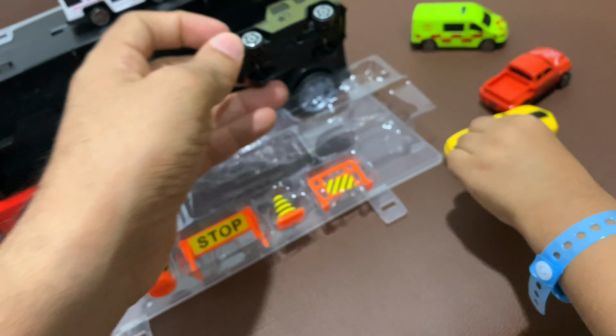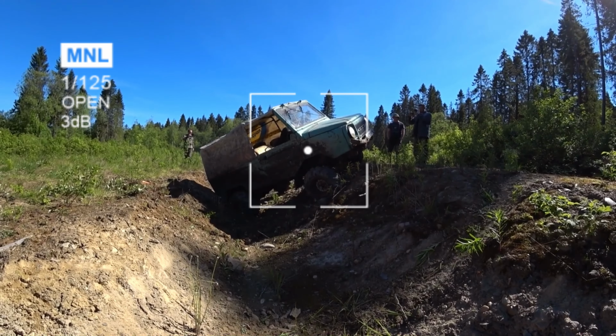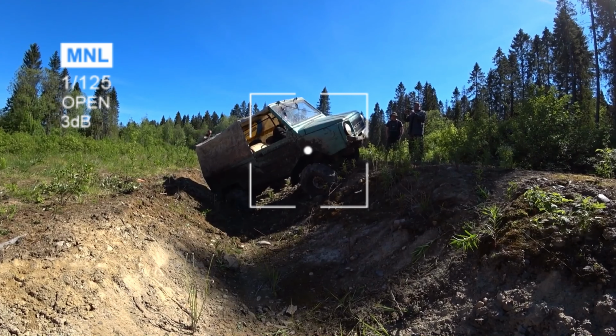This is a Jeep car. It's an off-road vehicle. With the four-wheel power, you can drive it anywhere.